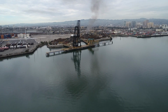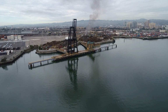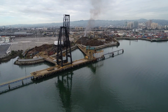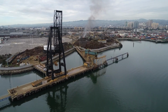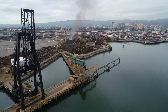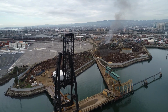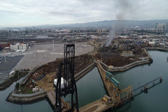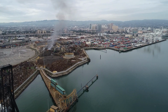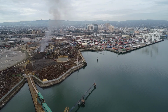But I noticed this fire today as I went out to fly my Phantom 4 Pro, and I always wanted to come over to this scrap metal yard, but today there was a fire out here, so I got a 2-for-1. At this point, I kind of panicked. I didn't know what's hanging off of that crane, so I went up a little bit and got my bearings and continued on.